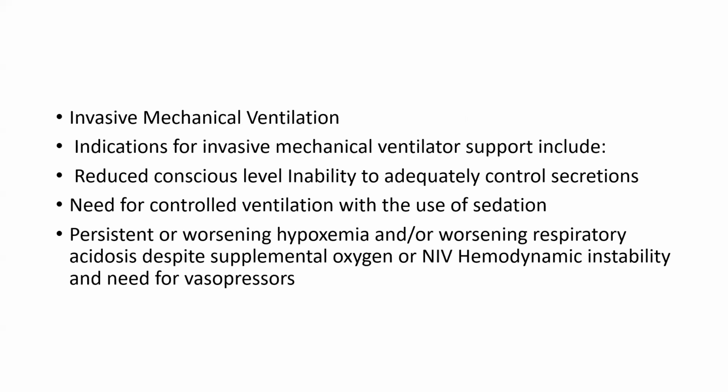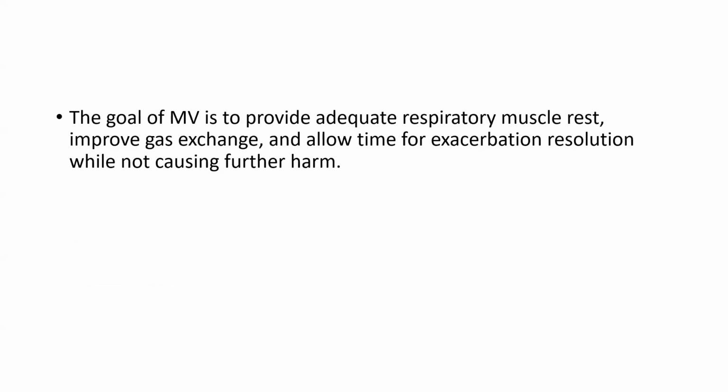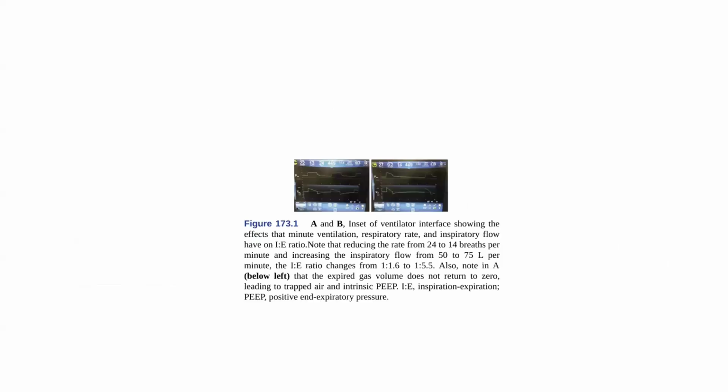So the invasive mechanical ventilation. The indications for invasive mechanical ventilation support include reduced conscious level, inability to adequately control secretions, need for controlled ventilation with use of sedation, persistent or worsening hypoxemia and worsening respiratory acidosis despite supplemental oxygen or NIV, hemodynamic instability, and need of vasopressors. The goal of mechanical ventilation is to provide adequate respiratory muscle rest, improve gas exchange, and allow time for exacerbation resolution while not causing further harm.